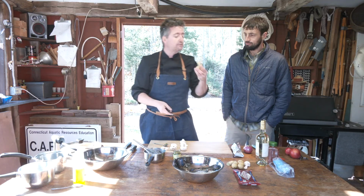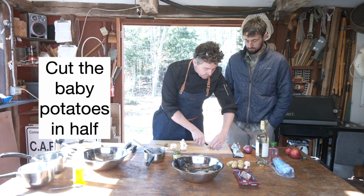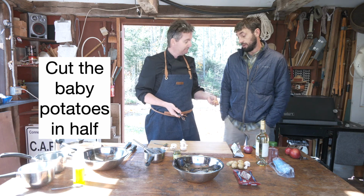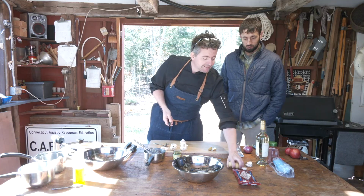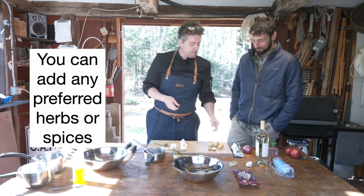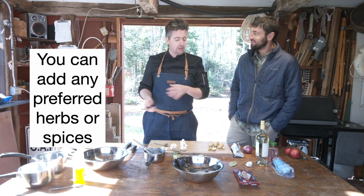What we're going to do is pretty simple and straightforward. We're just going to cut them in half. These ones are gourmet or baby potatoes. What's the term here? They're called Little Medley, right? Is that the brand? I have no clue. I see them at the grocery store. Little Medley. All right. Delicious. As for baby potatoes, that's what they gave me. And a bit of garlic and a bit of butter. Now we could add parsley, whatever herb that you fancy or prefer.